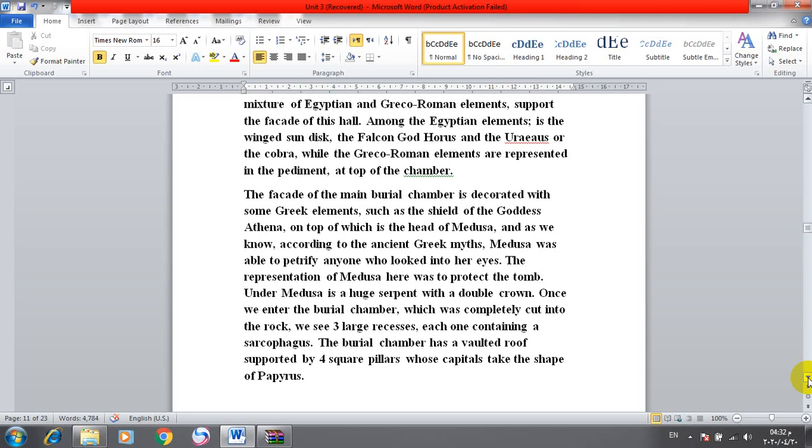Under Medusa is a huge serpent with a double crown. Once we enter the burial chamber, which was completely cut into the rock, we see three large recesses, تجاويف, inside the wall. Each one containing a sarcophagus. The burial chamber has a vaulted roof, سقف, بقبة, supported by four square pillars whose capitals take the shape of papyrus, اللي هو ورق البردي.